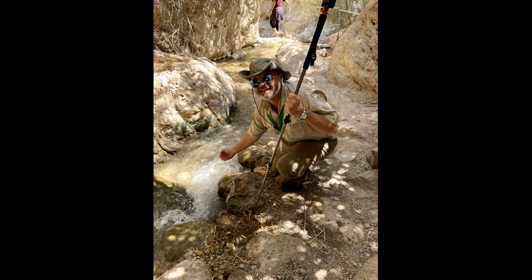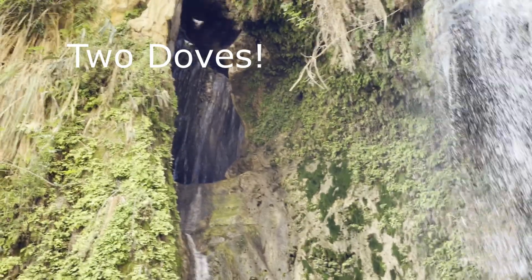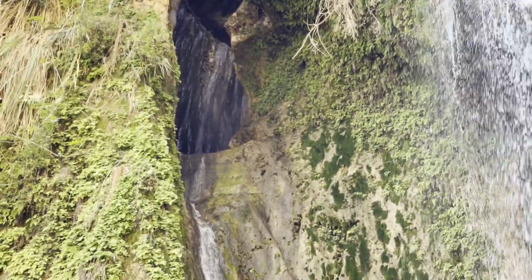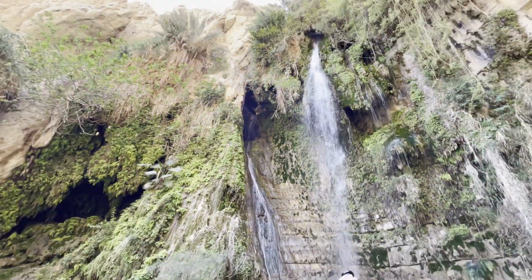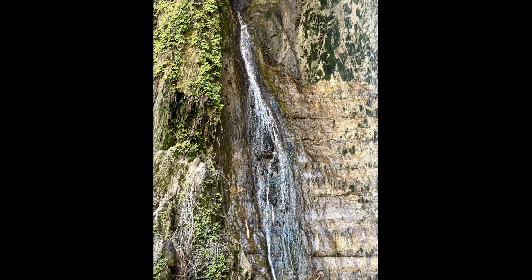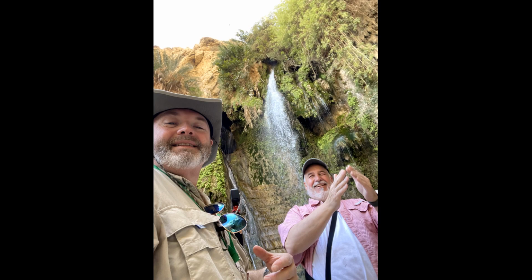And we made it to the top, and this was the source of the water. There was a waterfall at the top, and it's almost a miracle that water is gushing out of the very top of this mountain in a desert region. And it probably has been for several thousand years. This stream of water sustained King David in a time of need. It's no accident that the water was flowing then, and it's no accident that it's flowing still today.